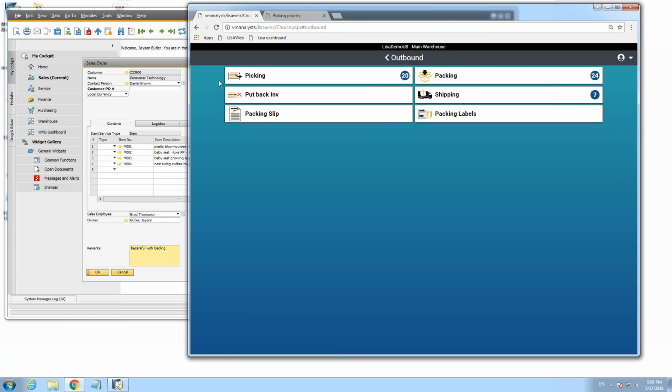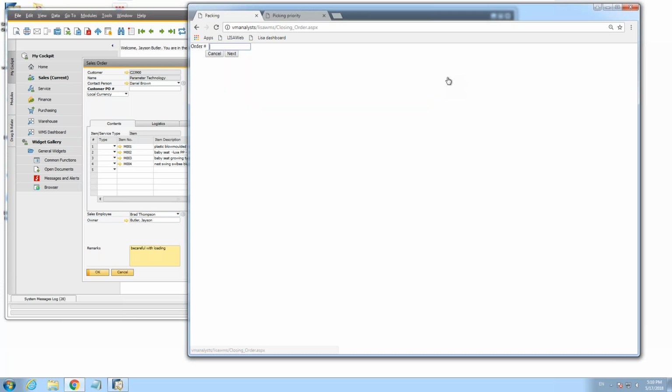And now I could go directly to shipping, but I want to do some packing. What I want to do, with the packing, in a quite simple example, is put M1 and M2 in a box and M3 and M4 in a box. So I choose my order here. I say next. I get an overview of what I picked on my pallet.